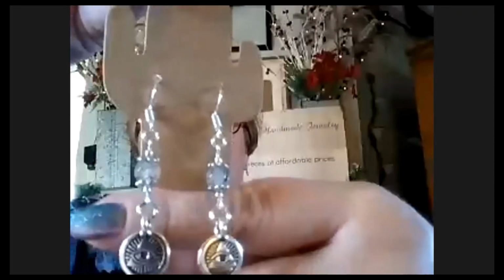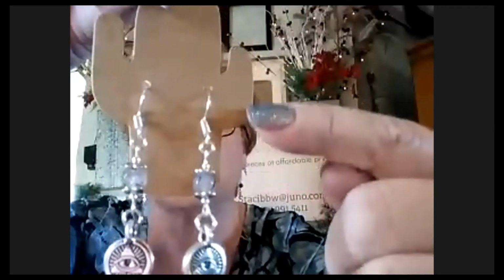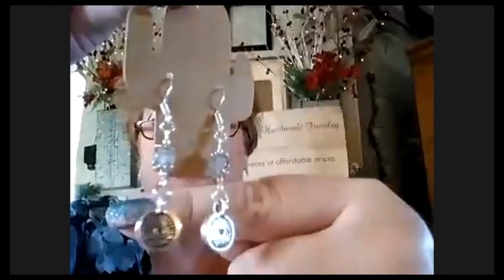Agates help to rebalance and harmonize the body. And so this is called a gray vein firecrackle agate. And I put it with the third eye, which again has to do with that Zen feeling. And because of its gray, the base is gray, and it has some black and cream little striations in it. These are $8.